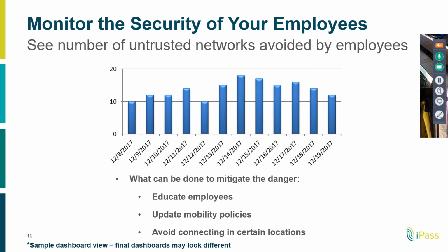This is a dashboard that shows the number of untrusted networks that were encountered by employees. Over time, as you can see, there were, in fact, from month to month, a number of these networks encountered. This is an extremely valuable bit of information that can inform IT departments about how vulnerable employees are to connecting to rogue hotspots. When IT managers have this kind of information, they can take some action to mitigate the danger.